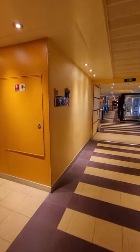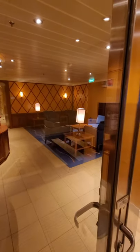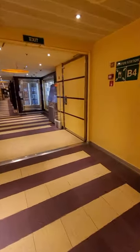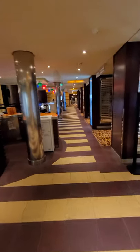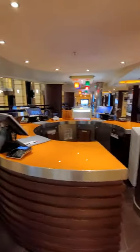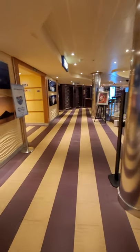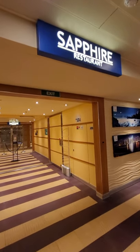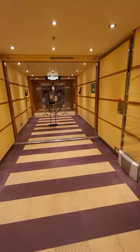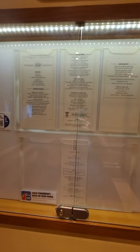This is the library. Not the library bar, but the library is right through there. Okay, and this is going to be your Pixels where you can get all your photos. Not sure if they still hang them up here, but they do have the digital screens everywhere. And here's one of the entrances to the Sapphire restaurant, located on deck 4 and deck 3. And they do offer a peek at the menu every day. That is formal night.